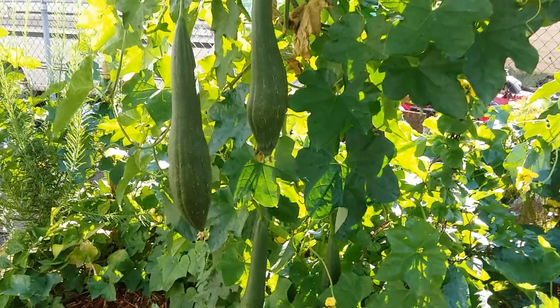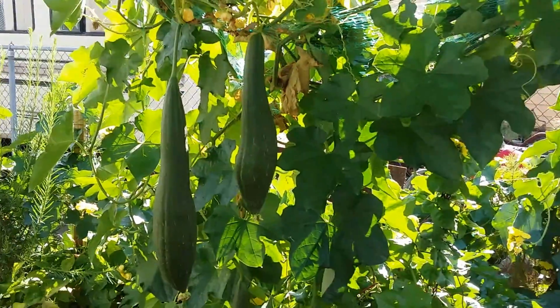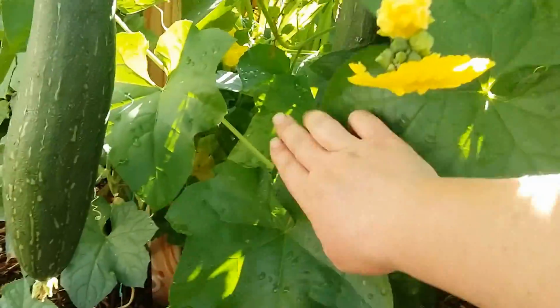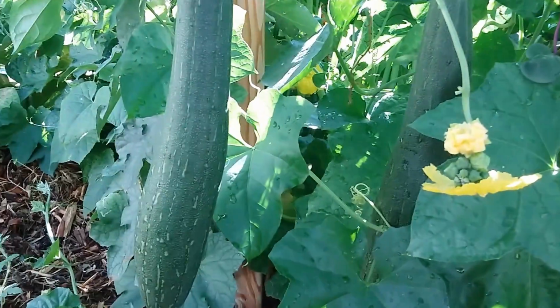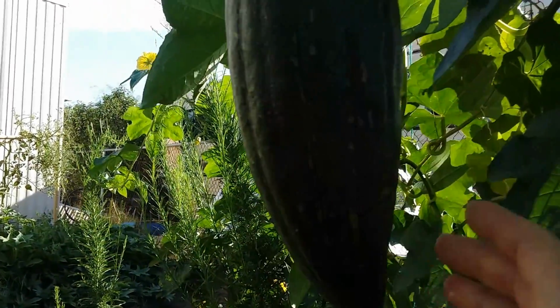But these loofahs, dude, let me tell you about these loofahs. I love these loofahs. Scrubbies for the house, scrubbies for your body, scrubbies for making your kids scrub the crayon off the wall. Just scrubbies. I haven't eaten one. I just let them grow. So, yep, that's it.